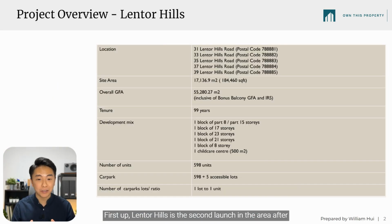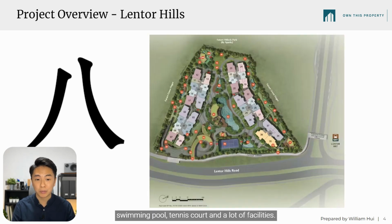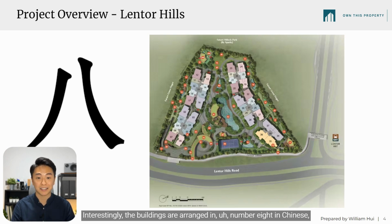First up, Lentor Hills is the second launch in the area after Lentor Modern, also by GoGoLand, but this time round, they actually partnered with Hong Leong to build 598 units with a range of 1-bedroom to 4-bedroom door-key units, and is expected to TOP in December 2028. This is a full facilities condo, so you can see a huge swimming pool, tennis court, and a lot of facilities. Interestingly, the buildings are arranged in number 8 in Chinese, a 八字形, so the number 8 probably looks very fun.